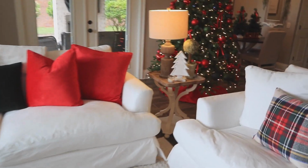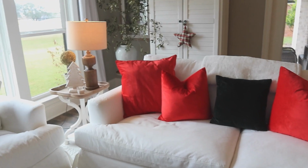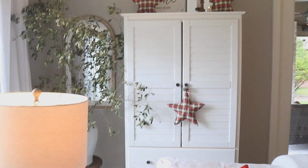So I have the little wooden trees there. And these wooden trees are also in the entryway. So when you kind of walk through the house, everything feels cohesive. Back here, I added those little stars. They have the plaid. So they're super cute.